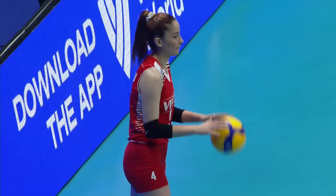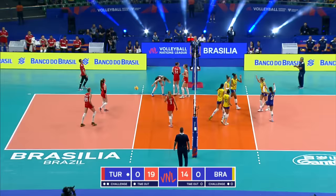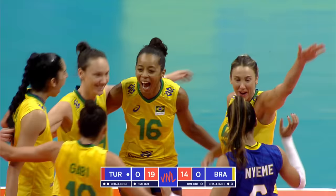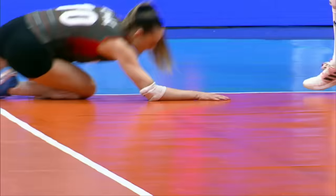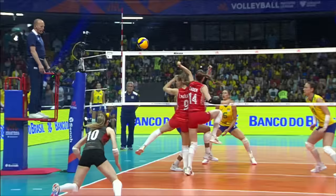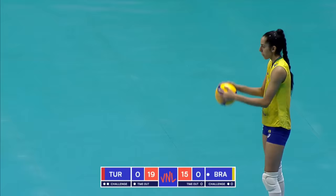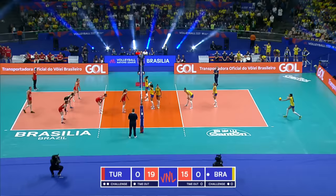These two met in the very last match of pool play in Rimini last year. Brazil won it in four. Tip, beautiful, waiting on it. That's a great first attack there from Kissi, subbed in for Loren, who was the first choice opposite in week one.